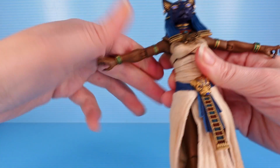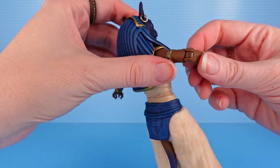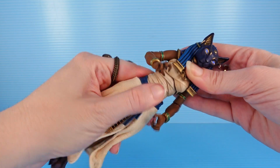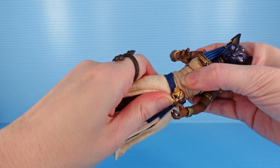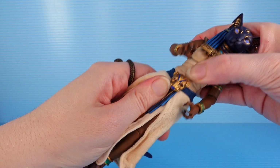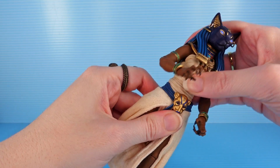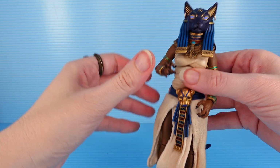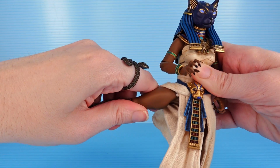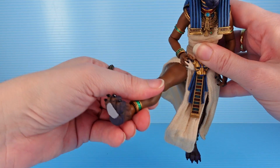Rotation on the arm, it can rotate all the way around. Single elbow, so don't push it too far. A little bit of twist at that torso. More twist at the waist. A little bit of crunch. Probably just by virtue of the kind of joint that's there. Man, look at those thighs. I would kill to have thighs like that.